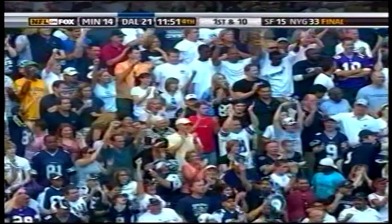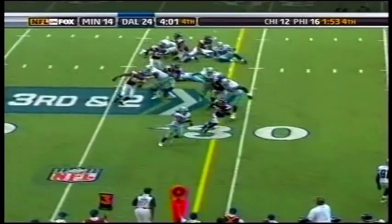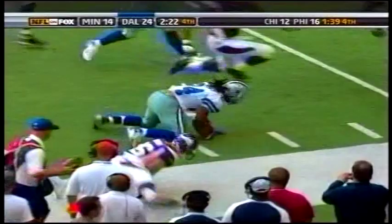Brady James. Big play coming up for the Vikings defense. Third down and two. Barber, first down and more. Barber fights his way by. Look at Marion Barber go. Four more yards, and that is the longest run against the Vikings this season.